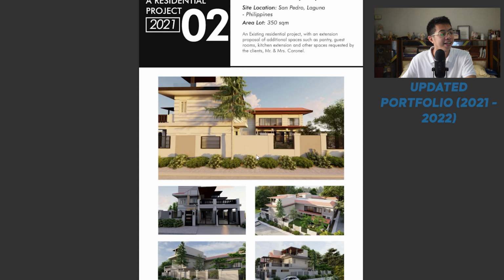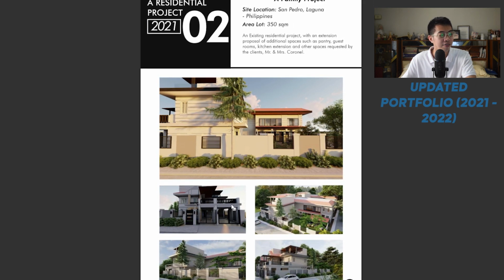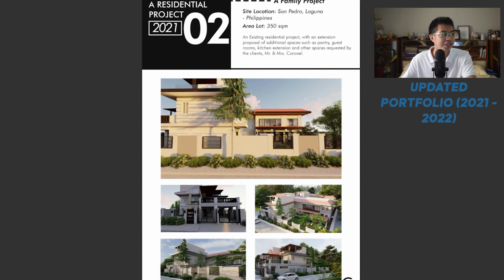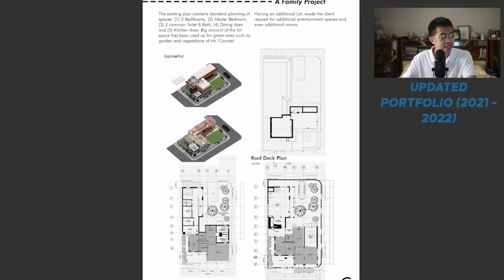So as you can see here, and I'm actually realizing that if I can redo it now, yes, I can actually improve it. But props to my younger self for being able to at least work on this one. And although this extension wasn't built, we had an extension on a different proposal, which I think I have shown in a different video with the landscape design video that I made. But yeah. And then, more details.